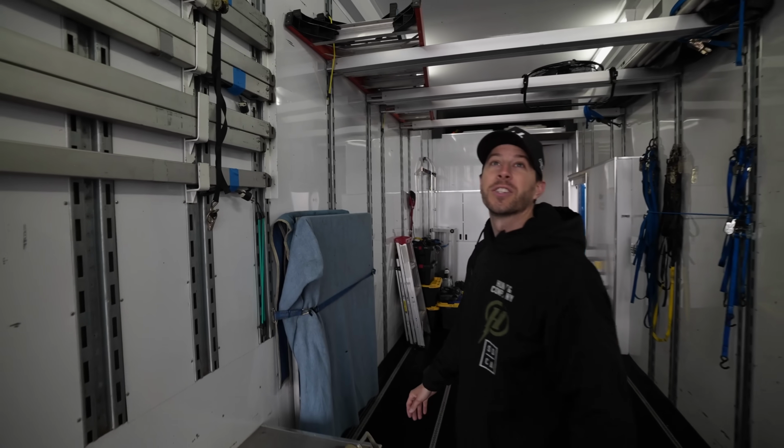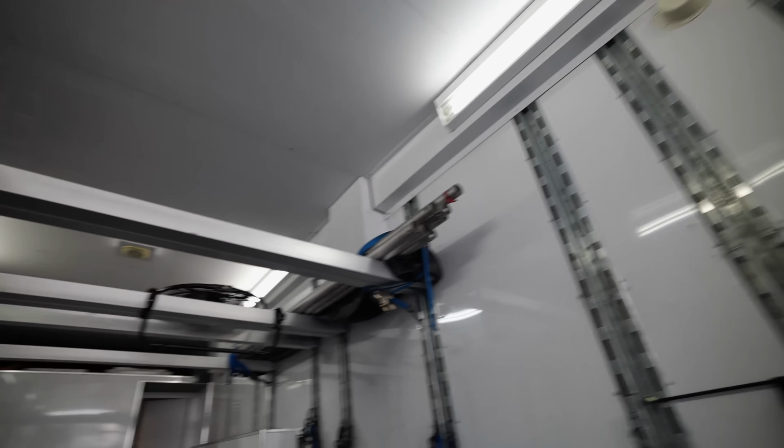And we have all of this amazing space. A lot of this space is going to be filled up with our tools. It's going to be filled up with all our Hunt & Co. clothing that we'll bring to all the events, for all of the special events that we'll be running.